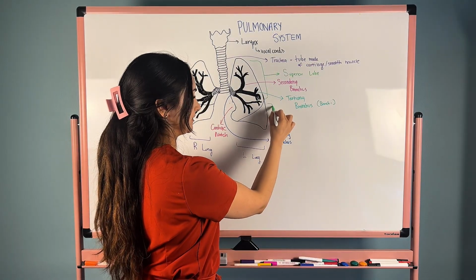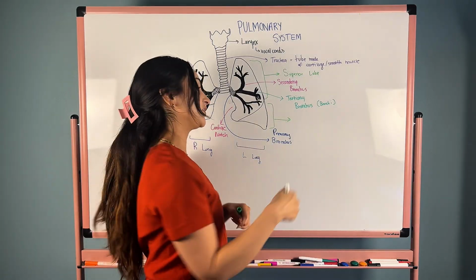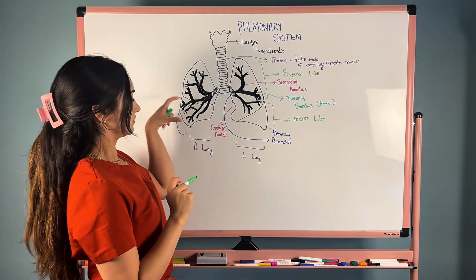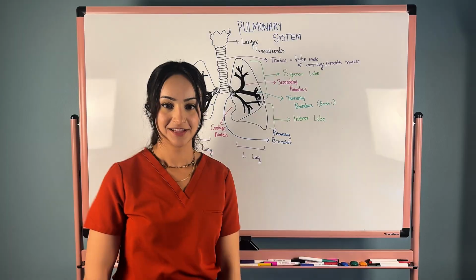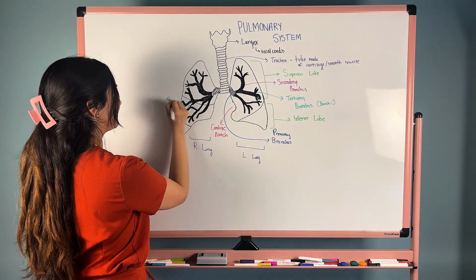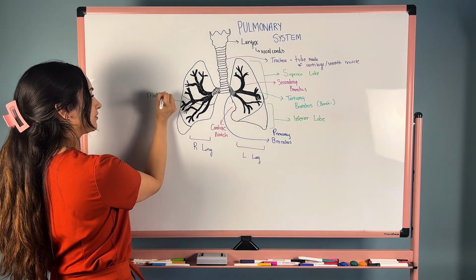This guy is down, so what's it gonna be? Our inferior lobe, good job. And because this guy has a random little guy in the middle, guess what it's gonna be called? The middle lobe, nice. Easy peasy, people. Anatomy is not that scary, don't get worried.